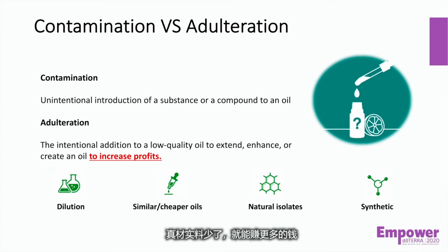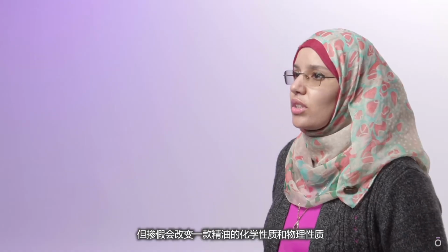On the other hand, adulteration is the intentional addition of a chemical, other essential oils or carrier oils to make more money from a small amount of essential oil. Adulteration alters the chemistry, chemical and physical properties of an oil. It decreases the efficacy and potency and also can cause some adverse effects.